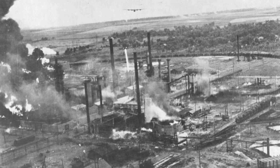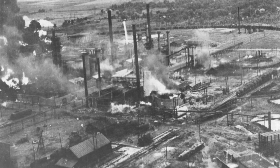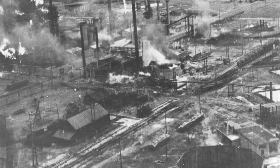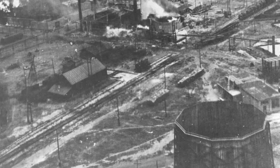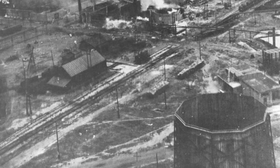On August 1, 1943, a second wave of B-24 Liberators is shown flying towards the Ploesti oil refineries in Romania. The photo captures 14 B-24s in the air.